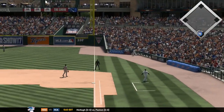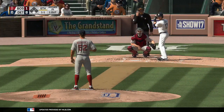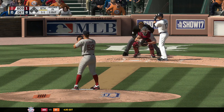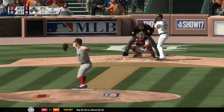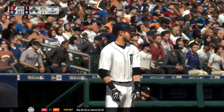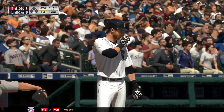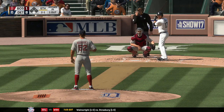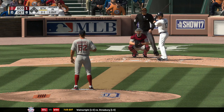Swung on and hit softly on a line. Foul. Bases are empty, 1 man out. And he lays off for a ball. 2-1. Boy, that's a great breaking ball right there. That's a tough pitch to lay off when that ball is coming in at that plane right there. Quality take.